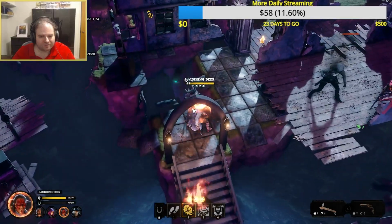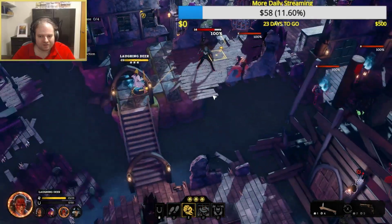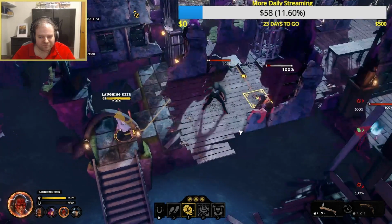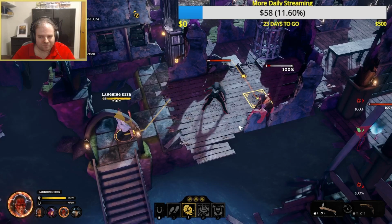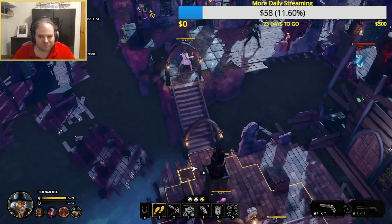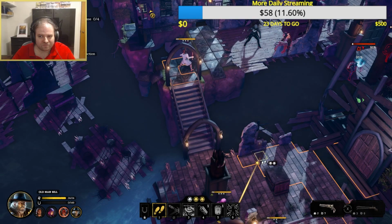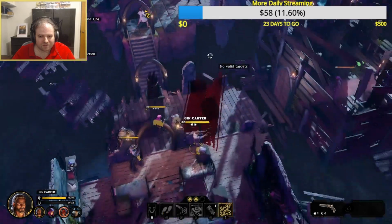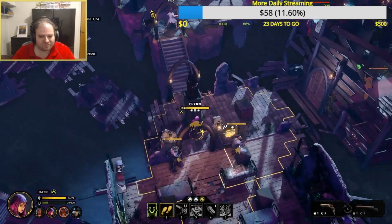Now, the footage you're seeing was played, I believe, on either normal or one level higher than that in terms of difficulty. There are, of course, different decisions you can make that will affect how people will respond to you, what rewards you get. All in all, this is a very solid tactical strategy game. If you missed the first one, this one does feel a little bit more balanced in that respect.